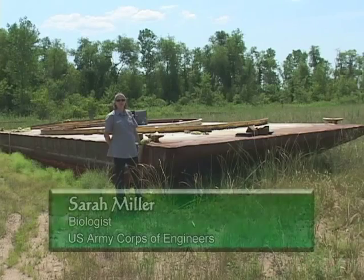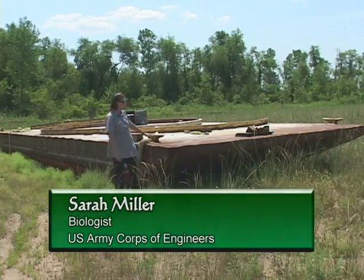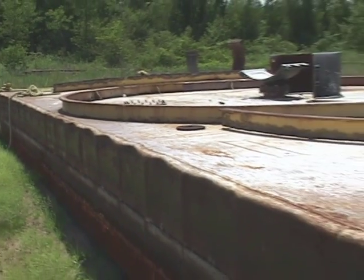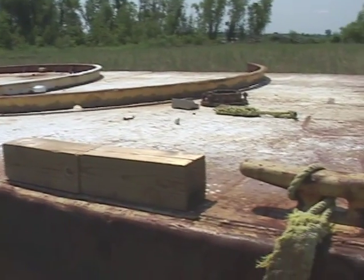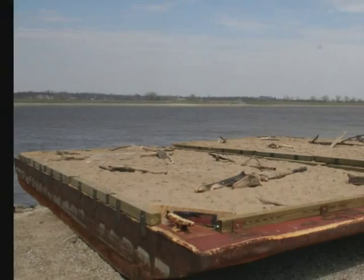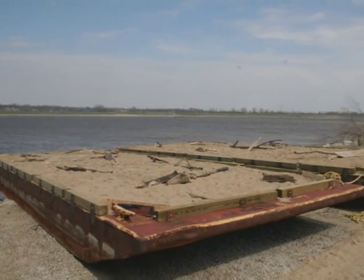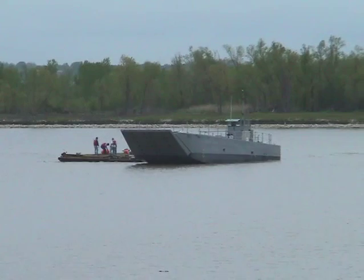Here is an example of one of the barges that we used for this project. As you can see, we had quite a bit of excess metal on the top of this pontoon barge that we had to remove. This was done for a couple of reasons: to make it just a flat deck pontoon barge, and also to remove that excess weight so we could add the weight of the sand substrate, which is the sandbar habitat that the least tern requires for nesting.